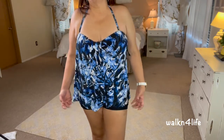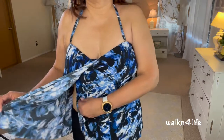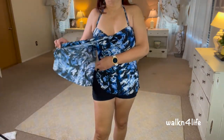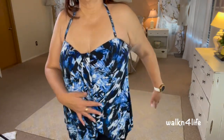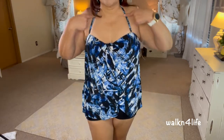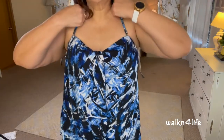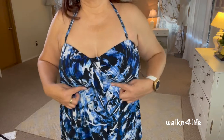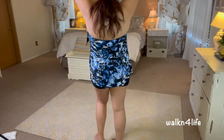To be honest, I really love the pattern. This kind of opens up here like this. So it's very, very flowy. And it's nice because it does hide this area here. This sort of has that feel like a halter top, you know what I mean? So my neck is kind of strained. Does not really have any type of support under here. Here's the back.